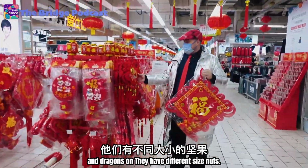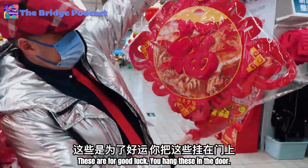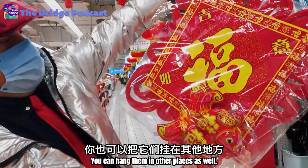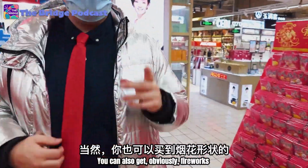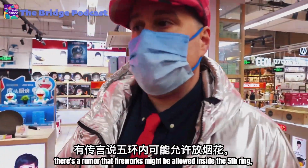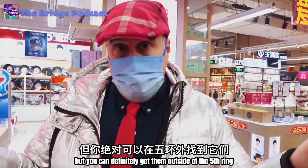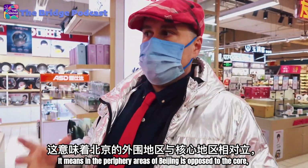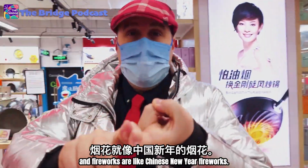Now they have different size knots. These are for good luck. You hang these in the door. You can hang them in other places as well. They have the two fish configuration. You can also get, obviously, fireworks. And here in Beijing, there's a rumor that fireworks might be allowed inside the fifth ring, but you can definitely get them outside of the fifth ring. That means in the periphery areas of Beijing as opposed to the core. And fireworks are like Chinese New Year fireworks.